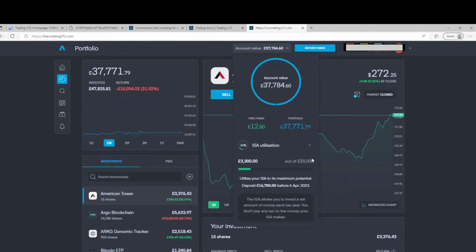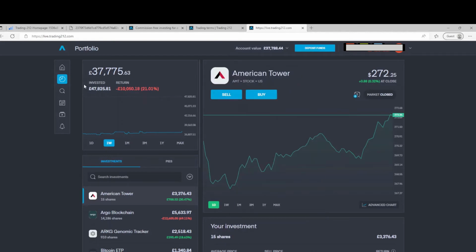So you've got out of £20,000 for the year, I've currently used £3,300, so it'll give you just a little progress bar on how much you've got until 6th of April 2023 for this year. So that's pretty good. And you have your current portfolio value on a little graph. You can see from various different time frames. You can see the invested amount here. You can scrub back over various points in time, and it'll tell you how much you had invested at that point, and the current return. Obviously, a lot of this is down with the poor stock performance over the last year, but we'll get there. So that's quite a nice view.